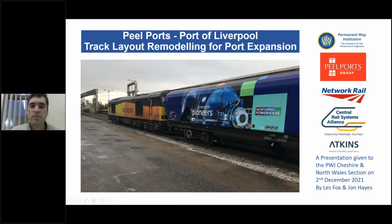My name is Les Fox. I'm a Principal PWA Design Engineer with Atkins CRSA, and I was the PWA CRE, Design CRE on this particular scheme. And my co-presenter, John Hayes, will do a little bit of the talk later on. He was the engineering manager on this scheme. So this talk really is mainly focused on the track remodelling that happened at Peel Port.